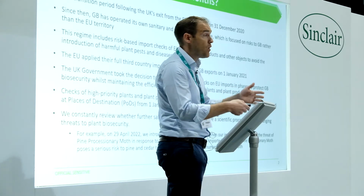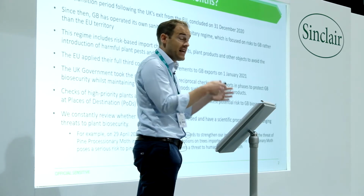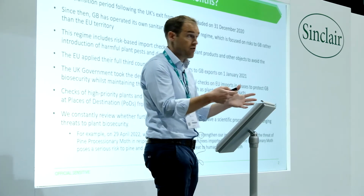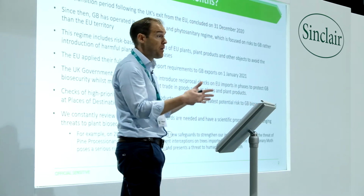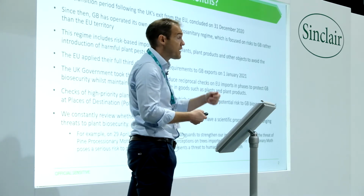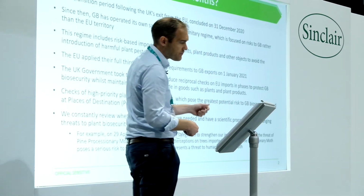And at that point, we introduced controls on imports of plants from the EU to replace the controls that existed before that within the single market, which was the plant passporting regime. So the passporting regime came to an end, and that has been replaced with import controls. And that has meant that plants now coming in from the EU have to come in with a phytosanitary certificate. You have to pre-notify us that they're coming in, and we subject them to risk-based checks.